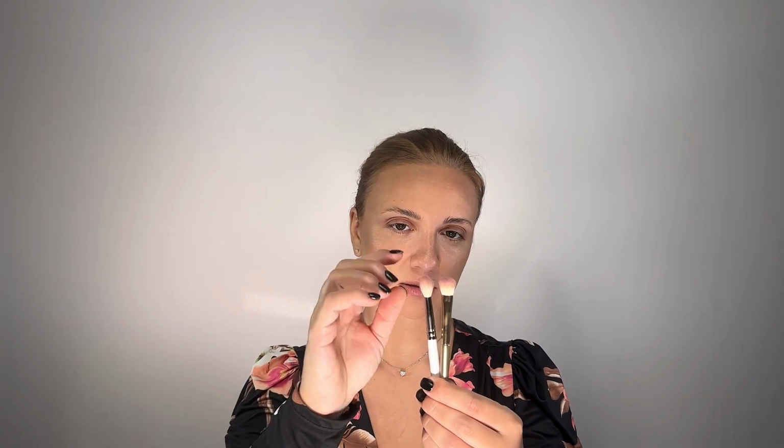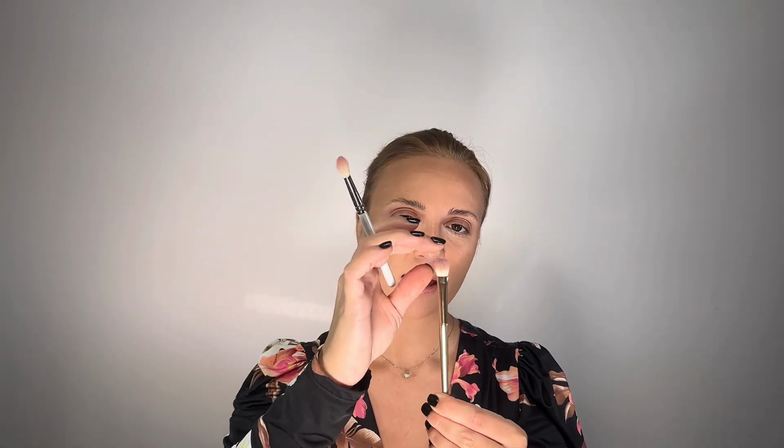I can explain. Because of the shape of this brush and the shape of this brush, the shapes are different. This one is made for blending edges, like it's applying and blending itself, and this one is just applying, but it's still a little bit cut in the middle, so it should blend a little bit at least. But I definitely can tell you that it's much harder to use this brush.